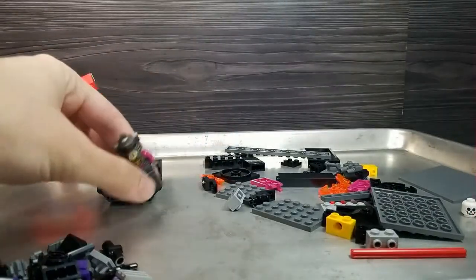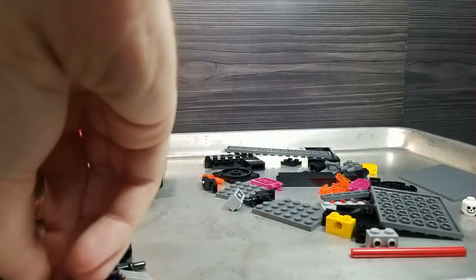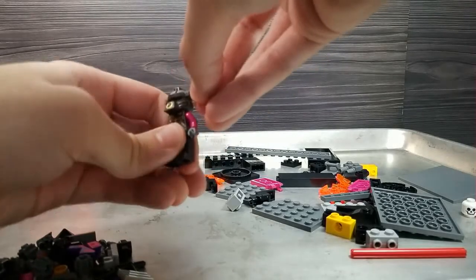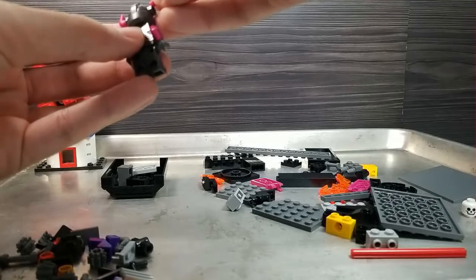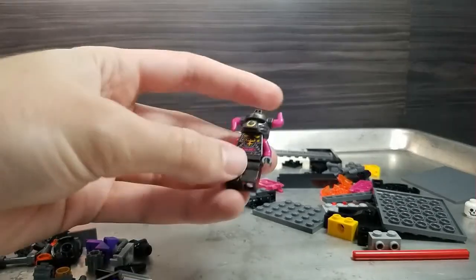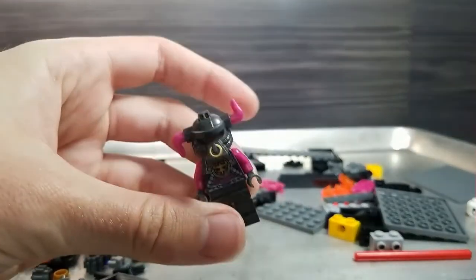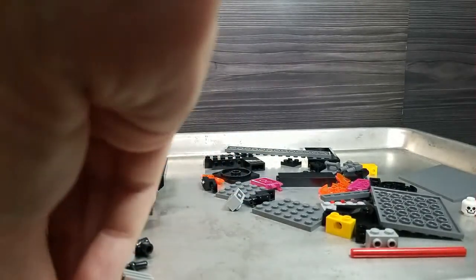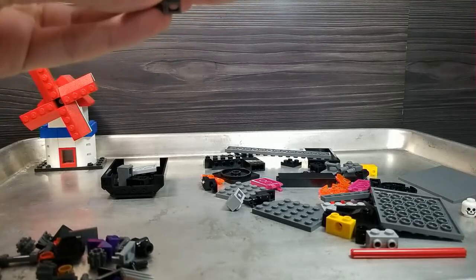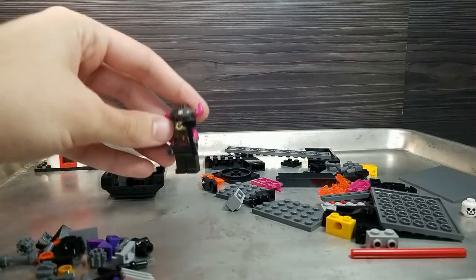Bob, what do you got to give him his horns? So he's got these cow horns in... is that dark pink? I don't know. Magenta. Look at him. Good guy. And then you give him his hammer. And you do the work. Woo.